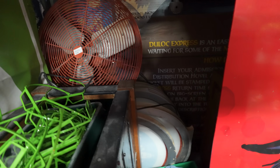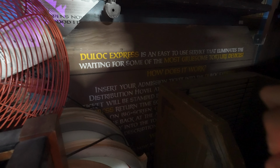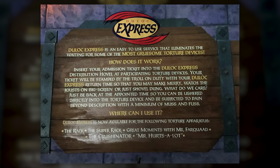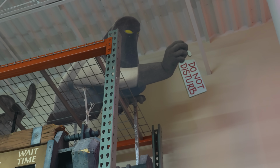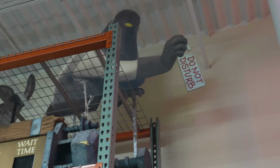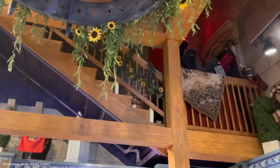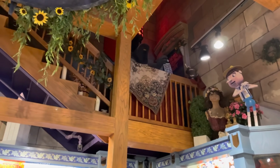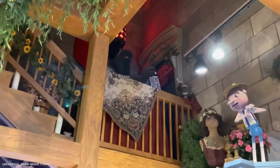Oh my gosh, in the back. This is an old sign that used to hang in the pre-show of Shrek 4D that talked about Duloc Express. And this is kind of them making fun of the Universal Express. If you ever wanted to skip the line for all of Lord Farquaad's torture devices, you could buy some Duloc Express. Up here is Thelonious, Farquaad's assistant. He was kind of a big villain on the Shrek 4D ride. This used to be in the gift shop for Shrek 4D. When you looked up above, you'd see the honeymoon suite where Shrek and Fiona end the ride, and Thelonious was putting up a little do not disturb sign for them.